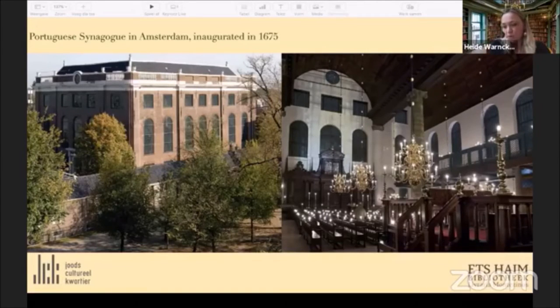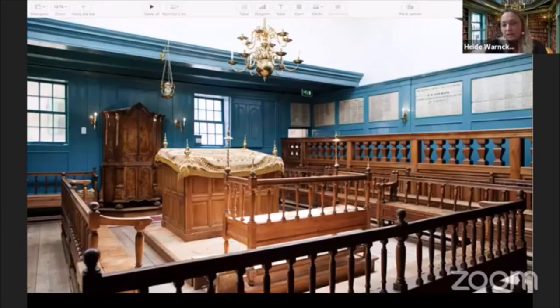As I mentioned before, in 1675, the Portuguese congregation moved to its current location. And this was the classroom of the school at Haim from 1675 on until the Second World War. There was a connecting door to the library, and on the wooden panels on the wall, you can see the names of the members of the charity. All members were listed in registers, but from 1728 on, the names of these financial backers were also recorded on the wooden panels on the wall, and they include also members from the early days of the charity.